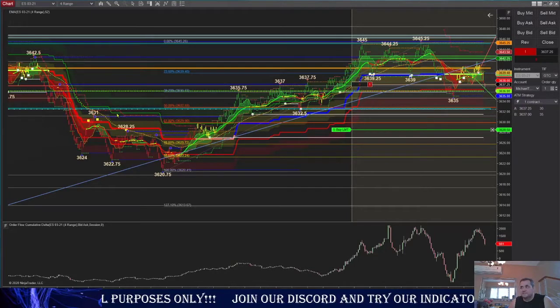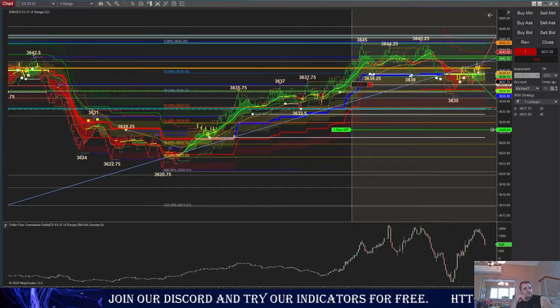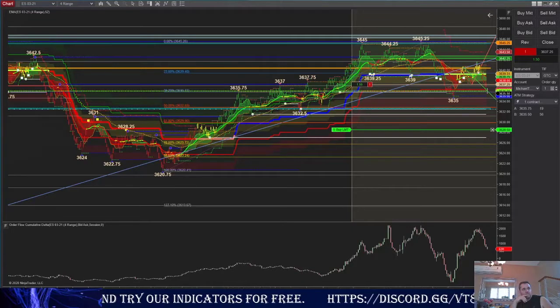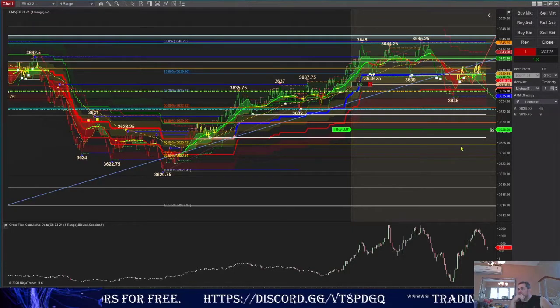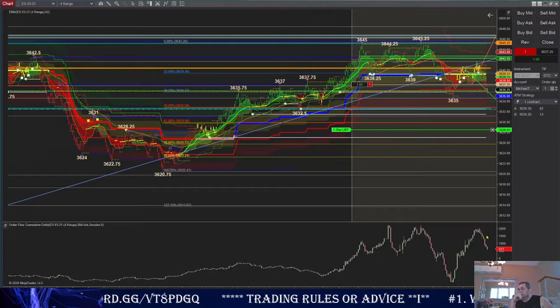Wow, there's our second sell-off, second attempt. Wow, 3 points all of a sudden. Maybe it's a little too fast for my liking. We'll see what happens here. So we got 1 point, 1.5, 1.75. Look at that sell-off so quickly. Look at how fast that sell-off was.